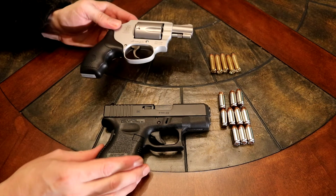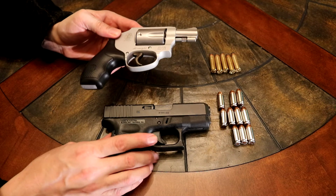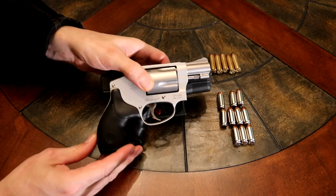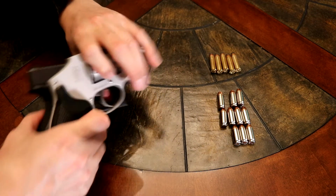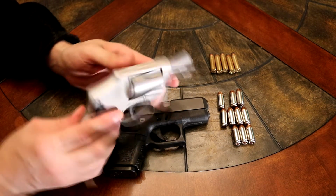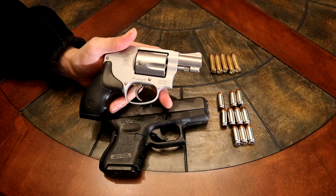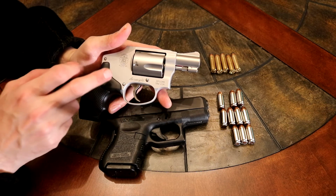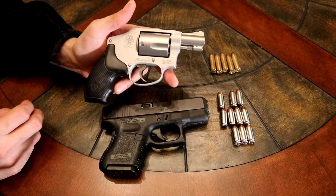Size-wise, the Smith and Wesson is definitely smaller. The Glock 27's more beefier. About the only beef that the Smith & Wesson has to it is the cylinder area. 642 and 442 are basically the same handgun. The 442 was the blackened version. This has an alloy frame, stainless steel barrel and cylinder on the 642.